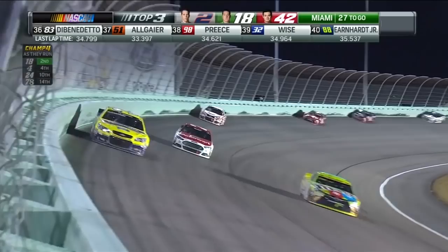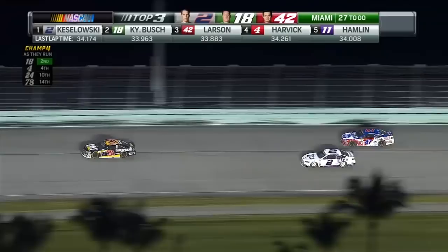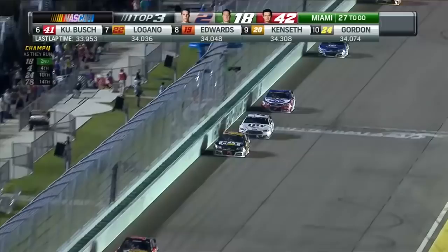He's going to have to get by Kyle Busch first. Kyle Busch is running second, Brad Keselowski out in front. Kyle Larson is just a half a second behind Kyle Busch. Brad Keselowski has a 2-second lead over Kyle Busch. Keselowski leading the race, Kyle Busch leading the Championship Four.